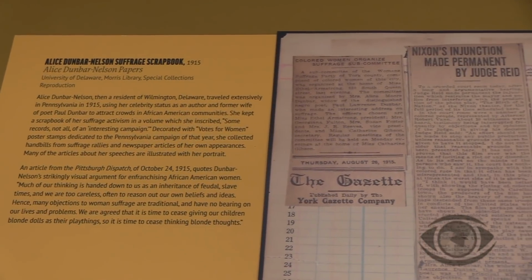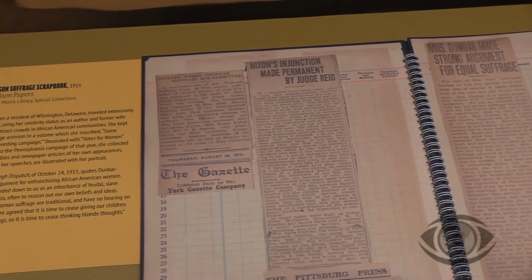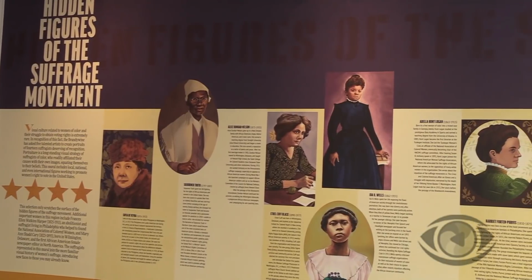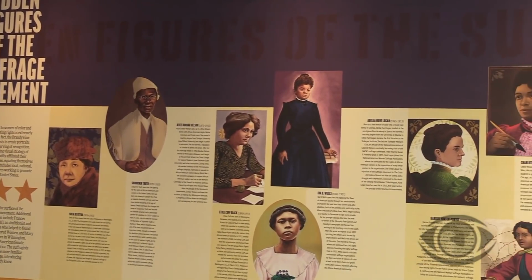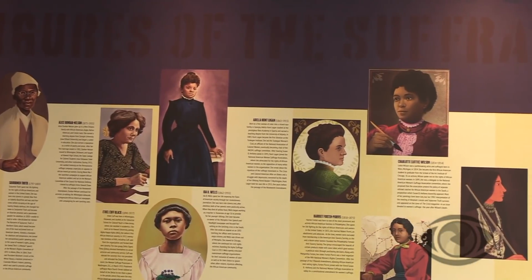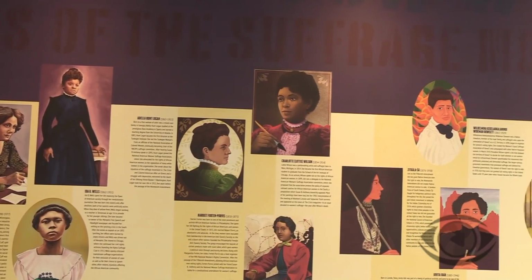So I think we have the visual history through a lot of historic documents and objects and images in the gallery, but we add to it the visual story that is even rarer through the commissioned work in the mural. And so it's a great educational aspect to the exhibition as well.